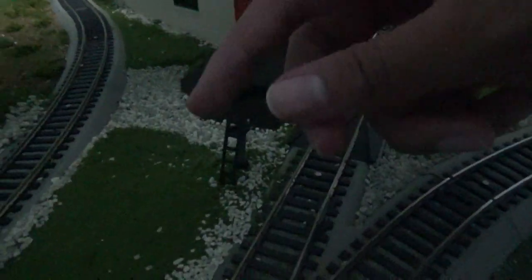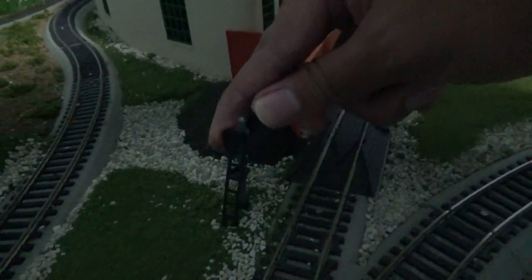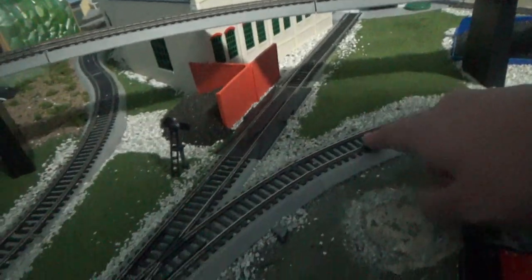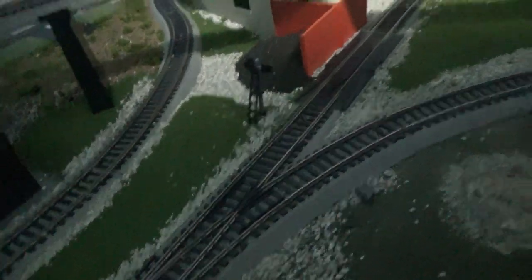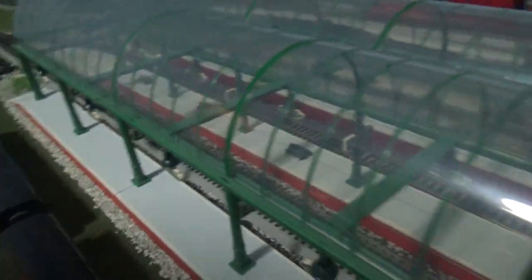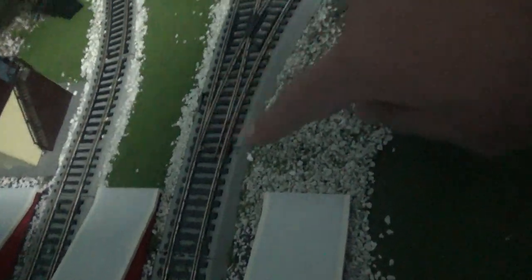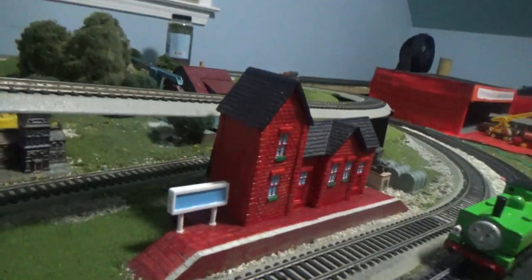Right over here we have a signal. It directs the engines if they are going in the direction of the Napper station. There's a track point. If you switch the track out of here, it leads to the sheds. If you switch to the right, it goes directly to the station.